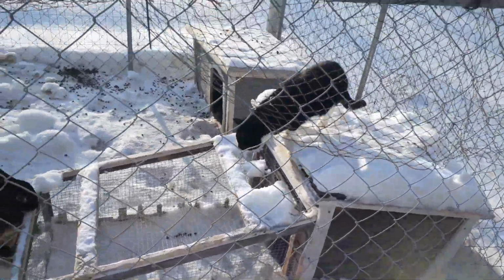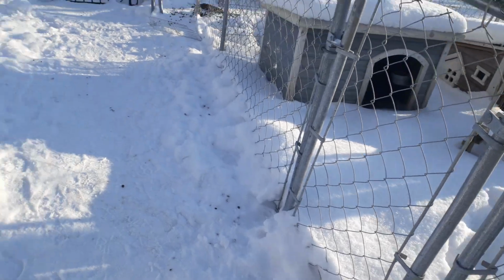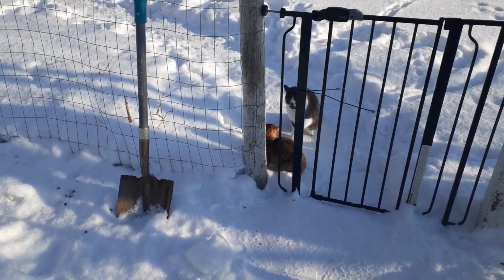Also, take a minute every single day to look at every single rabbit you have. You want to give them the once over. Check for running noses, sneezing, watery eyes, that kind of stuff.